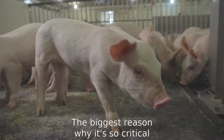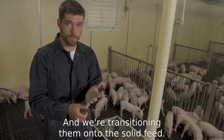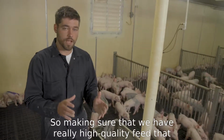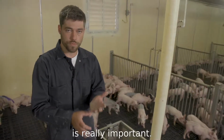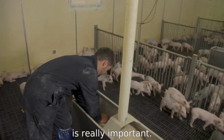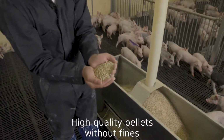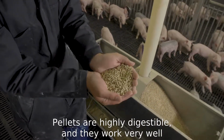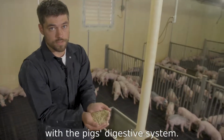The biggest reason why it's so critical is because they're going straight from mother's milk and we're transitioning them onto a solid feed. So making sure that we have really high quality feed that is formulated exactly for their requirements is really important. High quality pellets without fines is a really important part of that. Pellets are highly digestible and they work very well with the pig's digestive system.